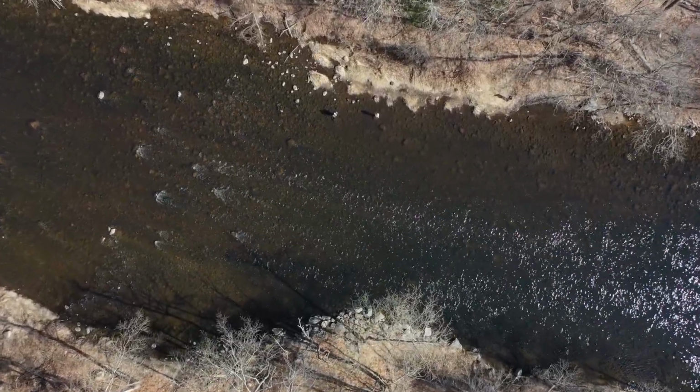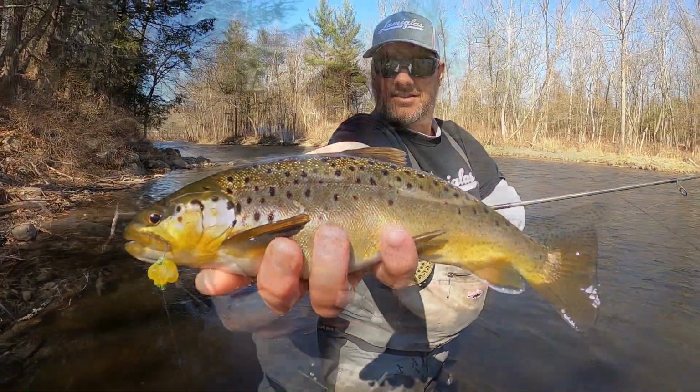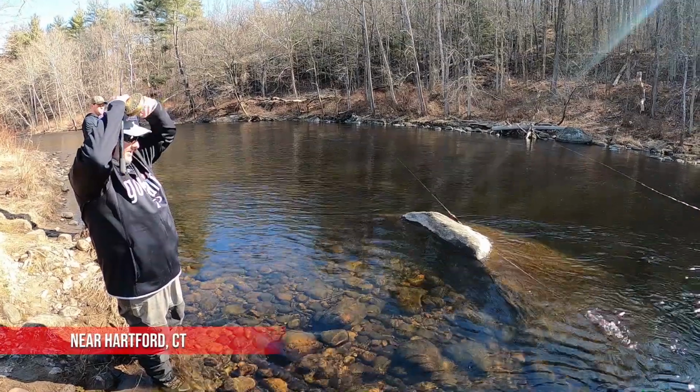Absolutely beautiful river, clear gin water. We're out here catching brown trout, rainbow trout, a few brook trout. There's also a chance of catching a palomino. So this river really offers a variety of different types of fish. Nice little rainbow.